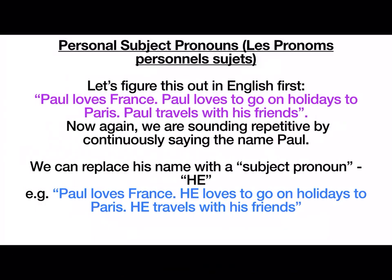So the first type of pronouns we have are personal subject pronouns. Okay, let's call them subject pronouns. Les pronoms personnels sujets. Now let's figure out what personal subject pronouns are in English first. So for example, Paul loves France. Paul loves to go on holidays to Paris. Paul travels with his friends.